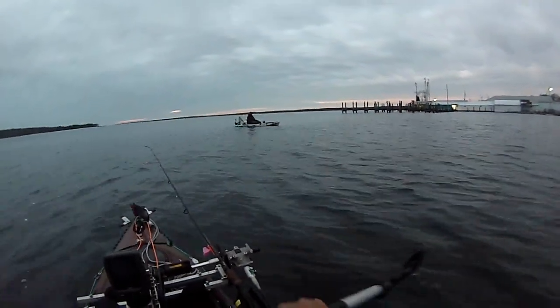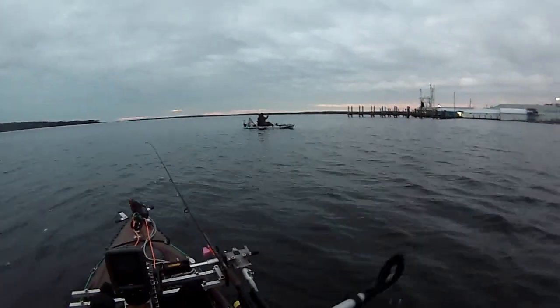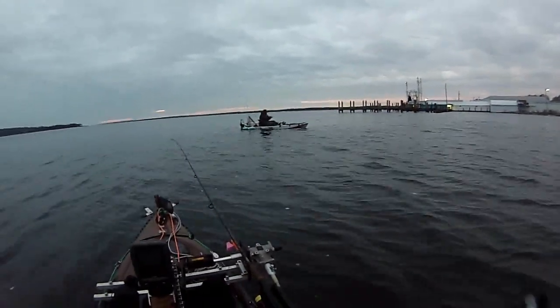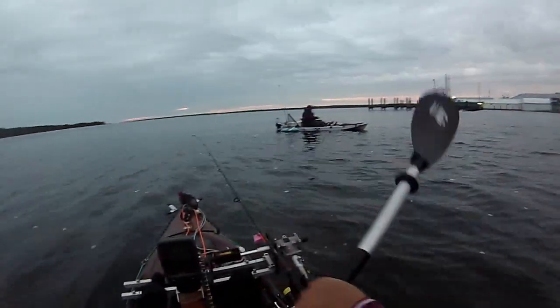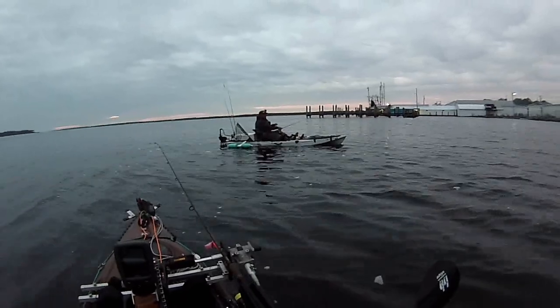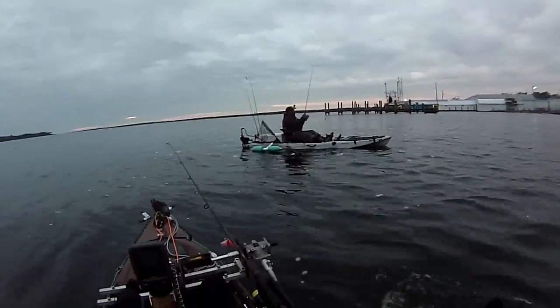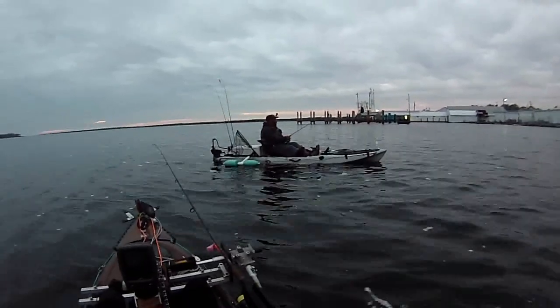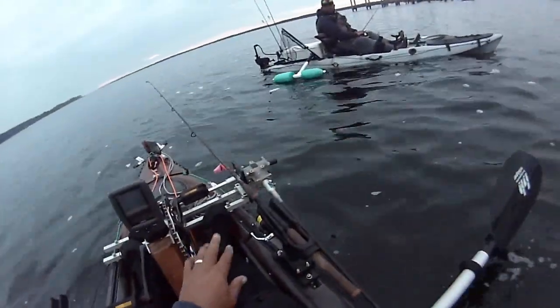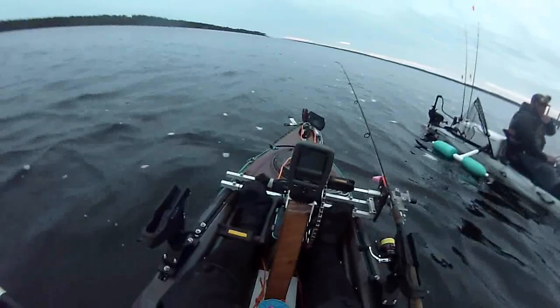Let's see what he up to over here. Beautiful day. See, my partner set up. He got that trolling motor on the back. That's how he propelled himself. I got this pedal drive that I put up here. This is a modification to the kayak. And my propeller is right in the back there.